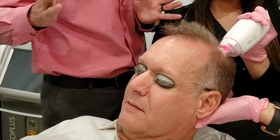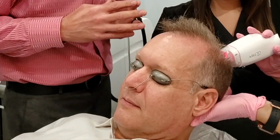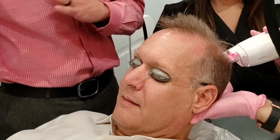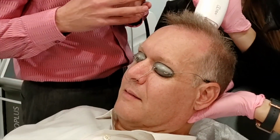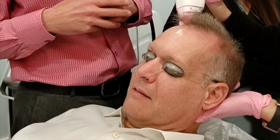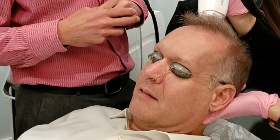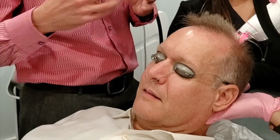It can be done on all skin types, which is unusual too. We can do this on men and women, though women are probably going to have a little bit better response. This is typically done in a series of 6, separated by 2 weeks. There are no restrictions afterwards, and they can wear a hat and work out.